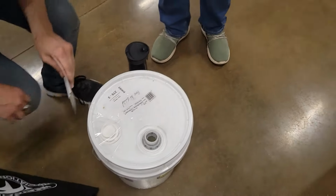They're one of my favorites. They're super big. Yeah. I've never seen those before. That's awesome.